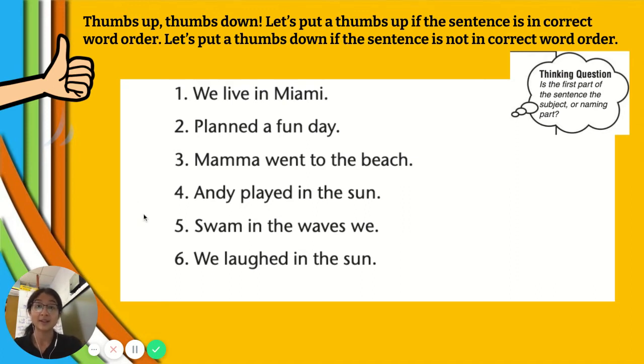Number 4, you try this one. Andy played in the sun. That's definitely correct word order, meaning Andy is the subject and played in the sun is the predicate. Number 5, swam in the waves we.